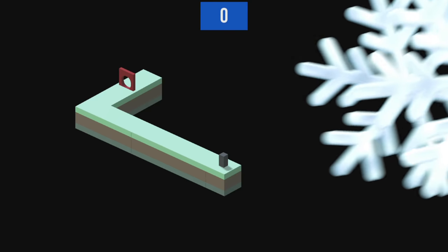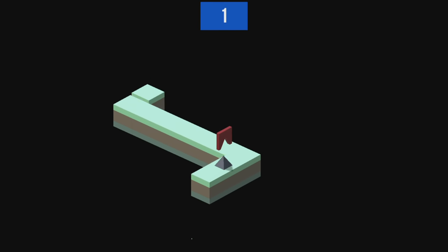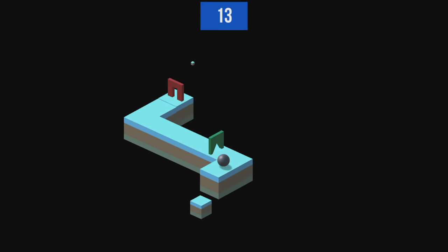Switchy Road is incredibly simple but addictive. All you need to press is one button on your Fire TV remote to change the shape to match it to the gate and get past it. The more gates you get through, the higher your score.